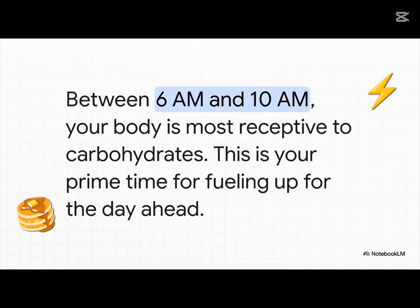All right, first up is the morning window. Thanks to that natural hormonal rhythm we talked about, the hours between roughly 6 a.m. and 10 a.m. are when your body is just primed and ready to handle carbohydrates. This is your absolute best time to fuel up for the day.